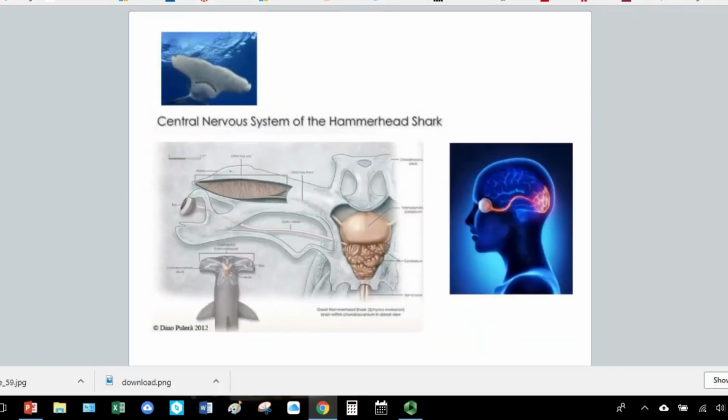This is just some fun comparative anatomy here. This is for a hammerhead shark. And here's the eye, and you can see that they have a big old long optic nerve that takes that information to the brain for processing.